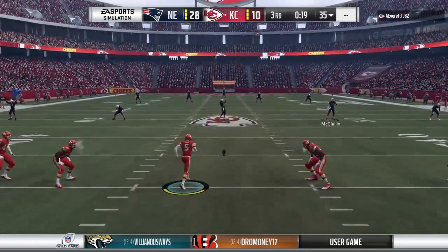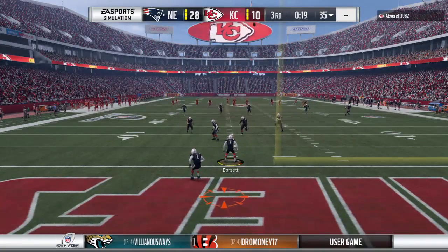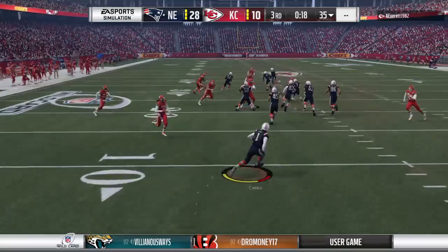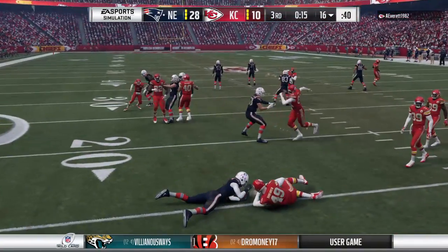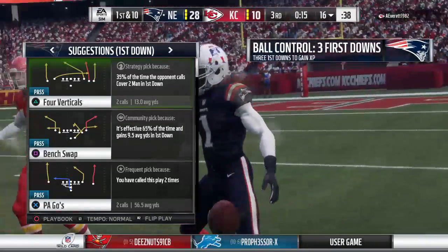Santos out now. He'll kick it away. That'll be taken in the end zone. And in hindsight, he probably should have stayed where he was, as he'll only get back to the 16-yard line.